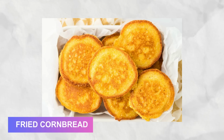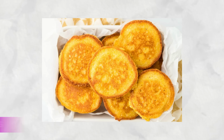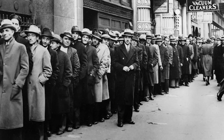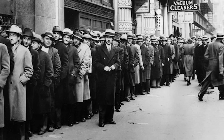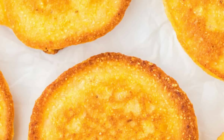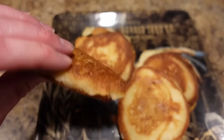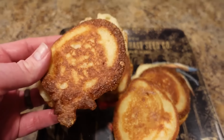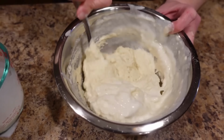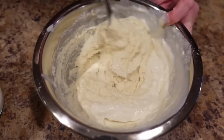Fried cornbread, or as some like to call it, hoe cakes, was a Southern staple during the Great Depression that made every meal a bit more enjoyable. When you didn't have much, cornbread was the thing that came to the rescue. It was simple, affordable, and made with ingredients most people had on hand: cornmeal, water, maybe a bit of buttermilk if you were one of God's favorites.